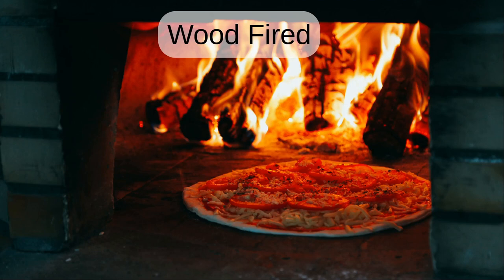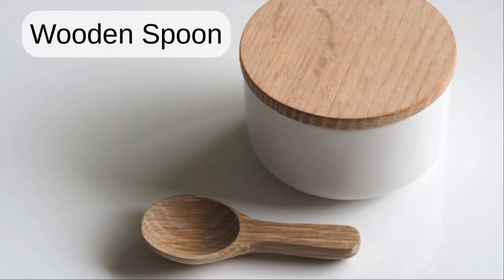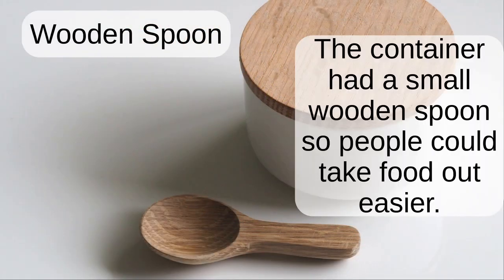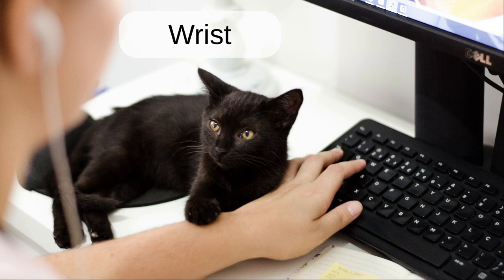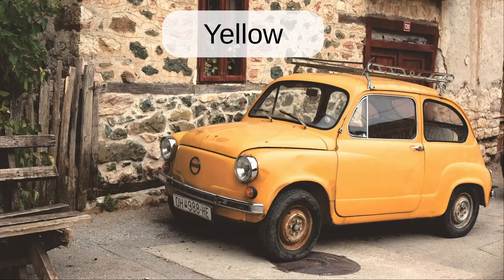Wood fired. The restaurant used a wood fired oven to cook the pizzas. Wooden spoon. The container had a small wooden spoon so people could take food out easier. Wrist. The cat's paw is touching the person's wrist.